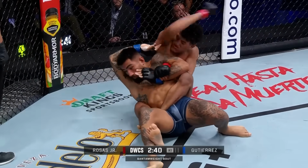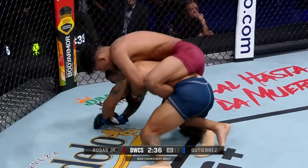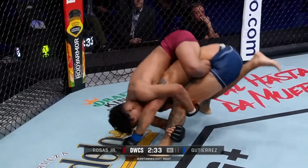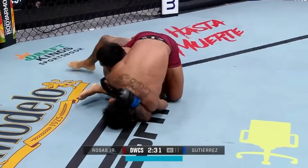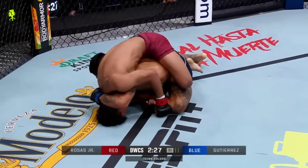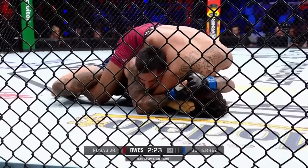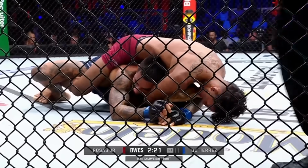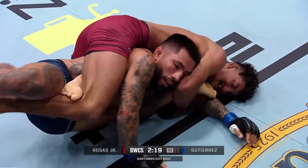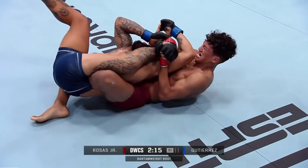Oh, wow, heavy shots. Oh, good elbows here from Rosas. And that forces Gutierrez to try to escape. That would be insane. That might be a slow stretch. Yeah, he was trying to set it up. He's giving him a stretch all right, either way. Oh my gosh. He's got that leg. He's got that leg. Oh my gosh.